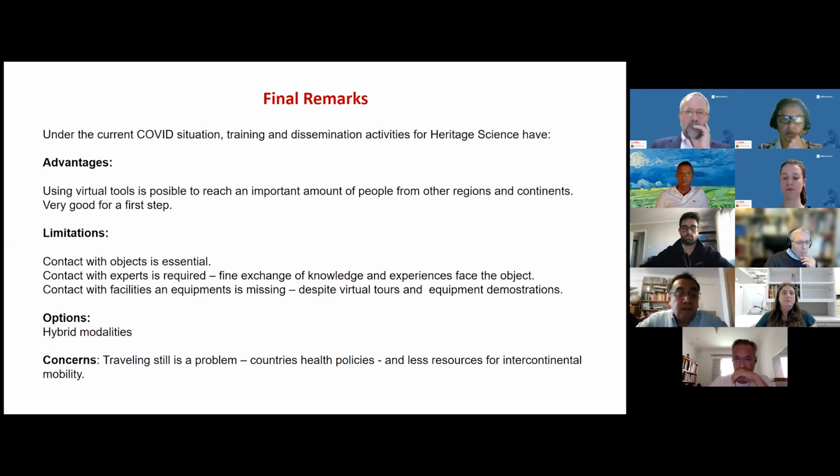We also have a concern, in particular with this transcontinental collaboration, because traveling is still a problem. There are new country health policies that make it very difficult for people from different countries to reach another continent. And we have fewer resources for intercontinental mobility after the COVID impact on research.